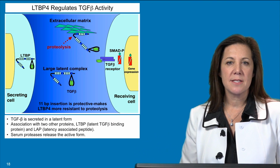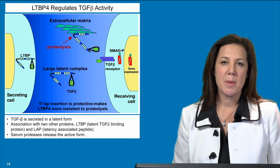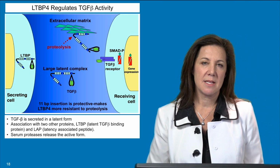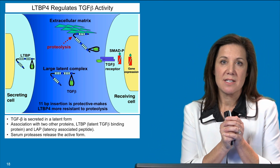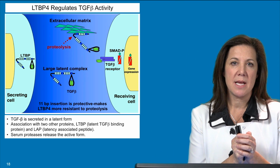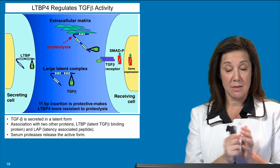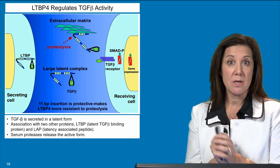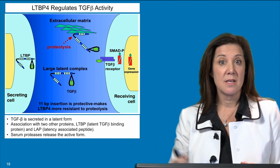The first one is LTBP4, and LTBP4 is a TGF-beta binding protein. LTBP4 sits in the extracellular matrix and it keeps TGF-beta inactive. So it holds on to TGF-beta until it is cleaved by a protease, a serine protease. And once it's cleaved, it releases TGF-beta, and it allows TGF-beta to bind to its receptor and turn on SMAD signaling, and that promotes fibrosis.